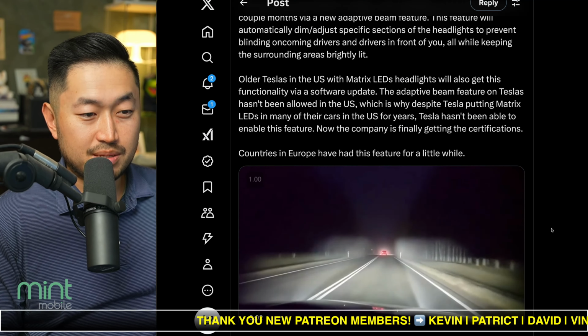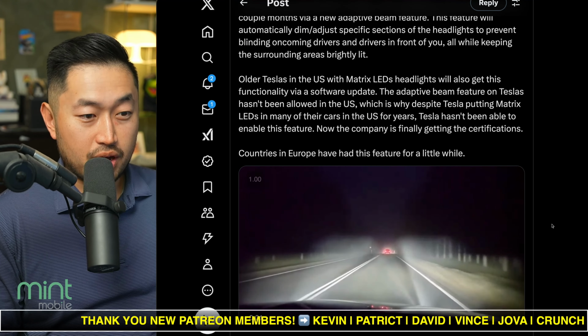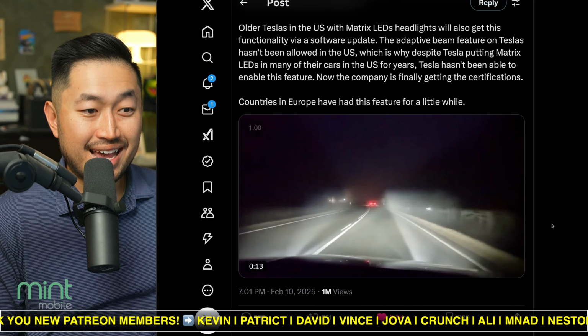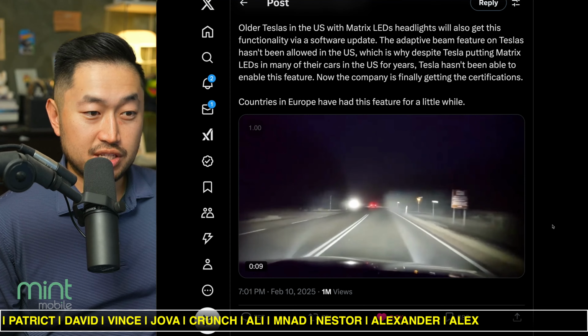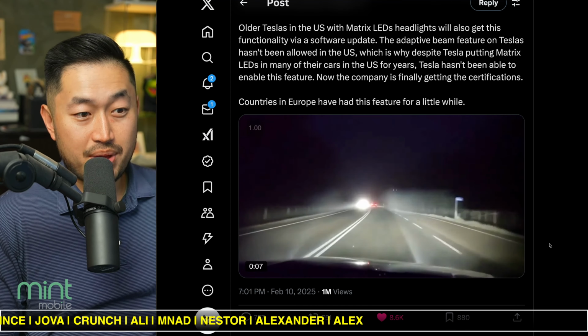Another feature that was discussed about the Model Y launch series, or all Model Ys, is that the new Model Y has adaptive matrix LED headlights, which the adaptive part of it is going to be coming out later this year, but all of them have the functionality.